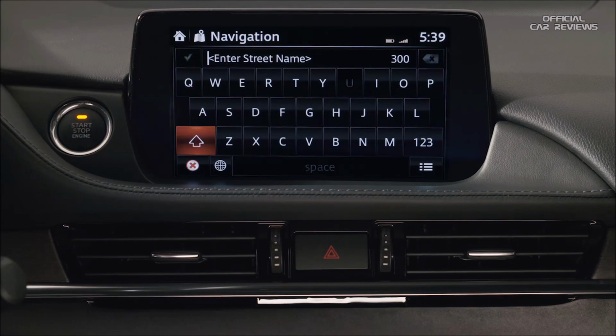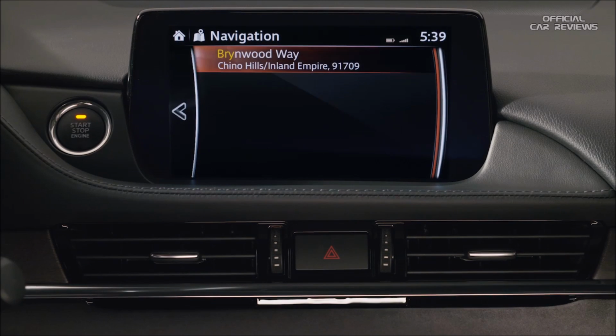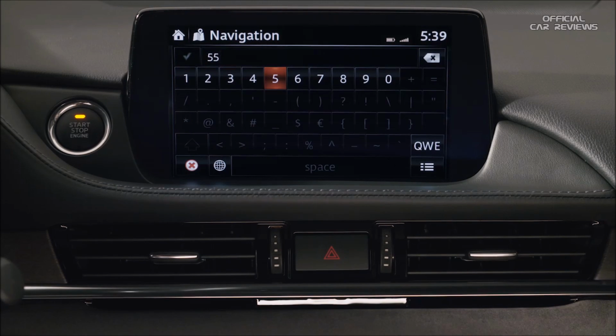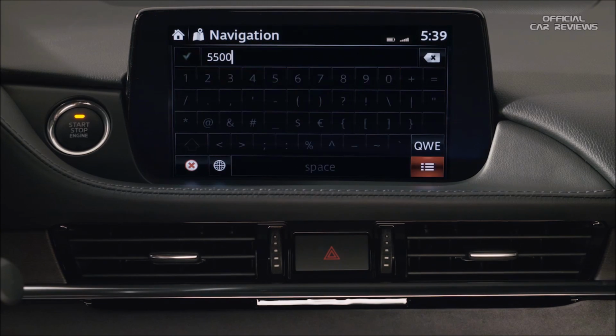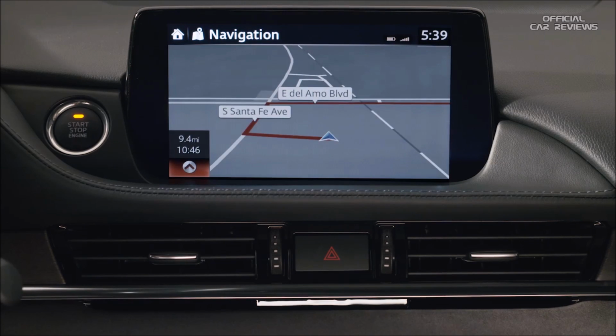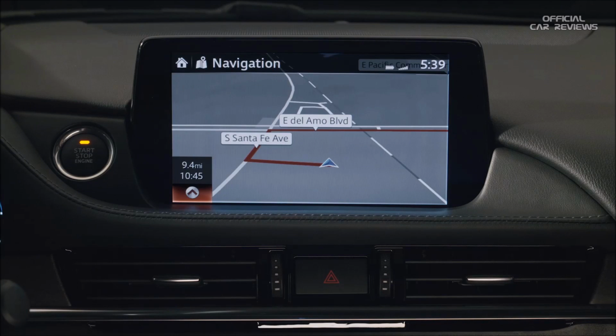Continue using the rotary commander control to enter the street name and then enter the address number. Then confirm your destination entry. Choose Go when prompted and the Mazda navigation system will calculate your route. To enter an address using your voice, press the Talk button on the steering wheel. You'll hear the system voice say, "Navigate to new address." When prompted, say the full address for your destination.